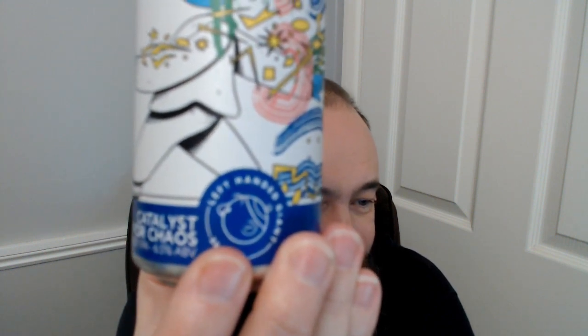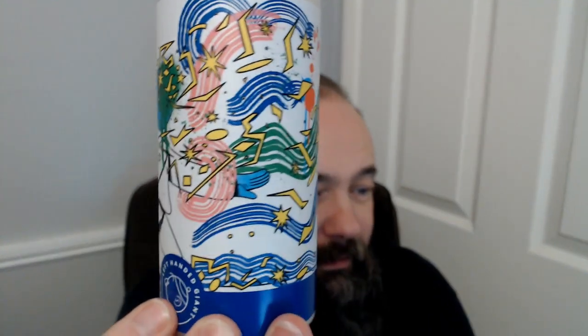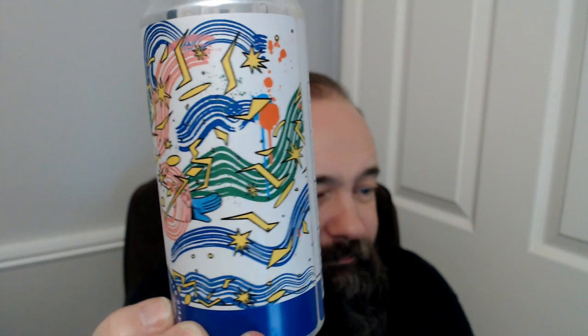Anyway, that has been Catalyst for Chaos by Left-Handed Giant over in Bristol. And that is just ridiculous beer. That is absolutely nuts. Let's see the can one more time. Look at that. That's just the artwork. It's like what I would call tripping out. Just absolute ridiculousness. But it's a good beer. Why not get over there? In fact, I think, if I remember rightly, Brewster are doing a Left-Handed Giant box.